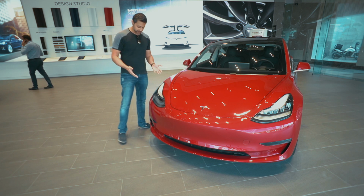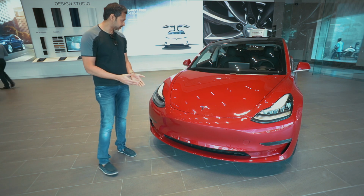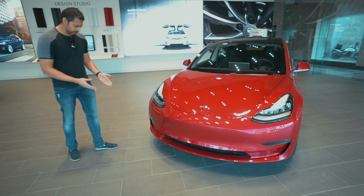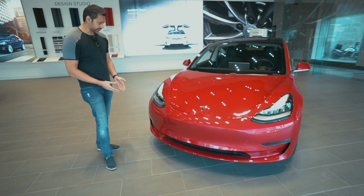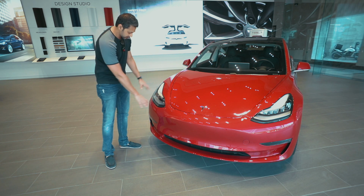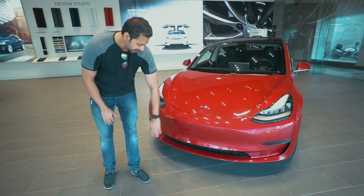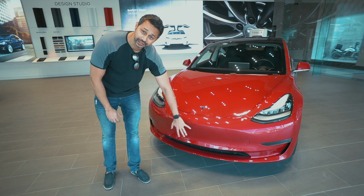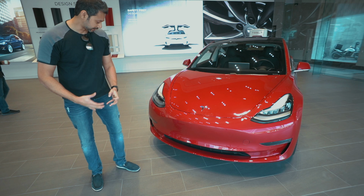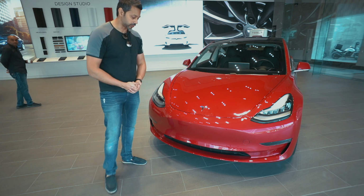First time I'm seeing the Tesla Model 3 in real life, and I must say it looks brilliant. It looks really sporty. It looks very much like a sports car from the front of it because of these aggressive lines that they have going on over here. Headlights look really nice and bold. As you can see, there's no grille over here because this is an electric vehicle. It doesn't need any kind of air intake. I think that just adds to the aesthetic value of the car.